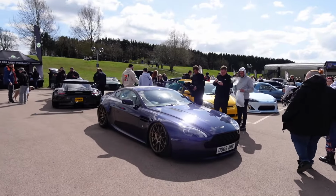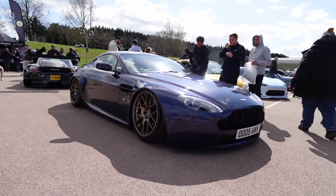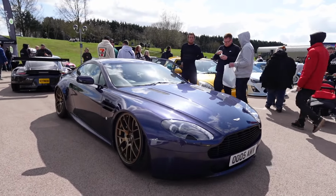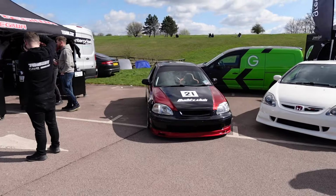This V8 Vantage, that's an unusual car that you see on bags and stunts like that. Looks really cool, suits it well, but yeah, very unusual to see something like that. I had to come and have a look at this.